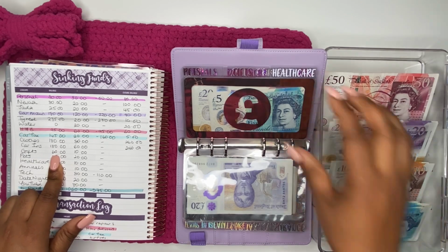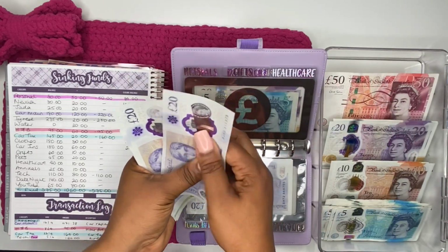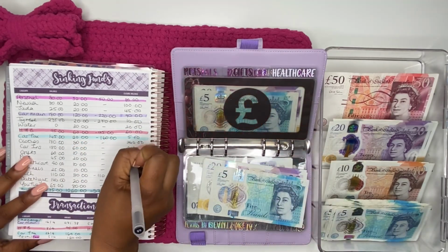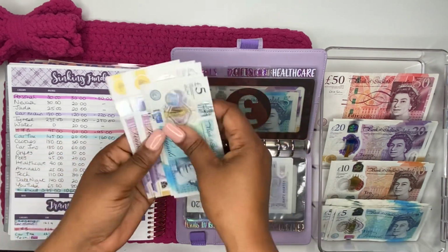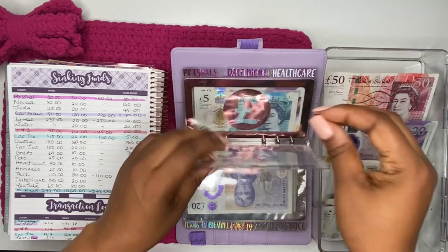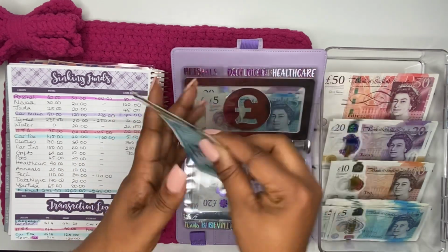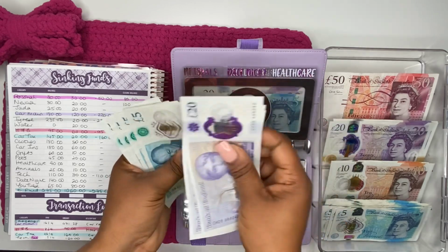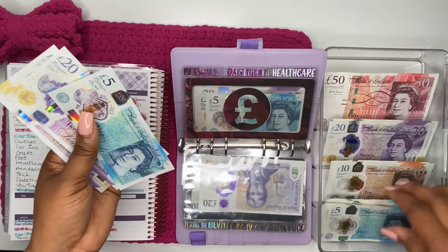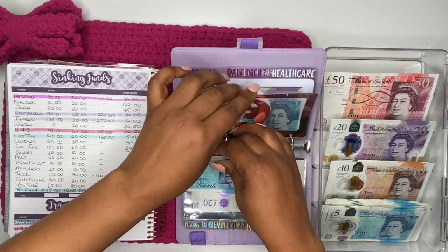Next, we have my gifts envelope. At the beginning of the month, I had 60, added 10, so we should have 70 here. 20, 40, 65, 70, which we do. And I'm not going to change anything up from here. Harley's envelope had £45 at the beginning of the month. I added 20, so we should have 65. 20, 45, 55, 65, which we do. I'm going to get rid of some of these 5s, add a 20. And that's going back in here.